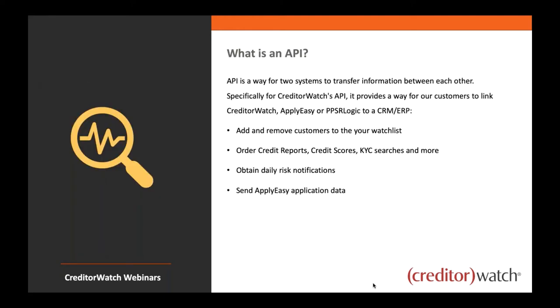So let's look at an API. An API, simply put, is a way for two systems to transfer information or talk to one another. So ideally what we're doing here is we are getting ApplyEasy or PPSR Logic or CreditorWatch to talk generally to your CRM or your ERP system. So there's obvious benefits there without even having to think very deeply into it.